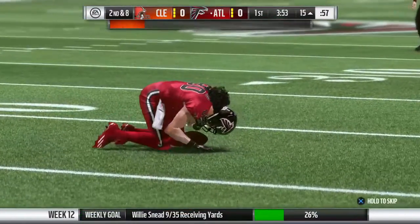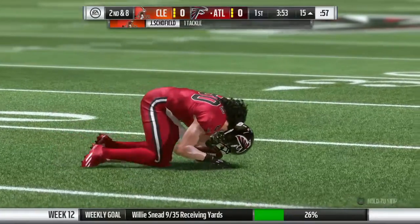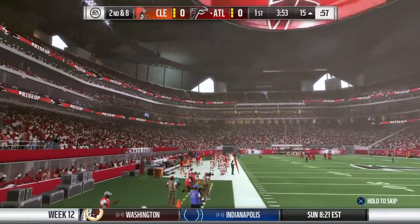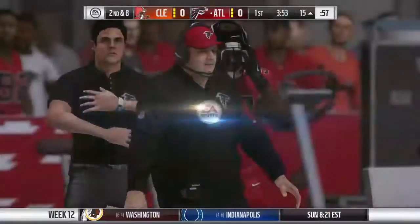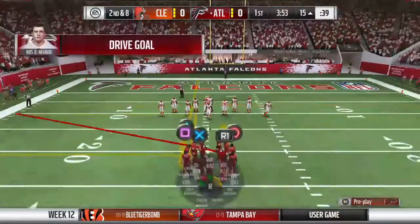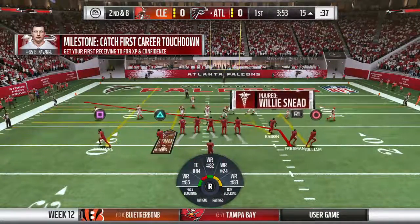And now we'll get a stoppage here. There appears to be an injured Falcon on the field. While the training staff works on him, we'll step aside and be right back. And this seemingly endless drive continues.